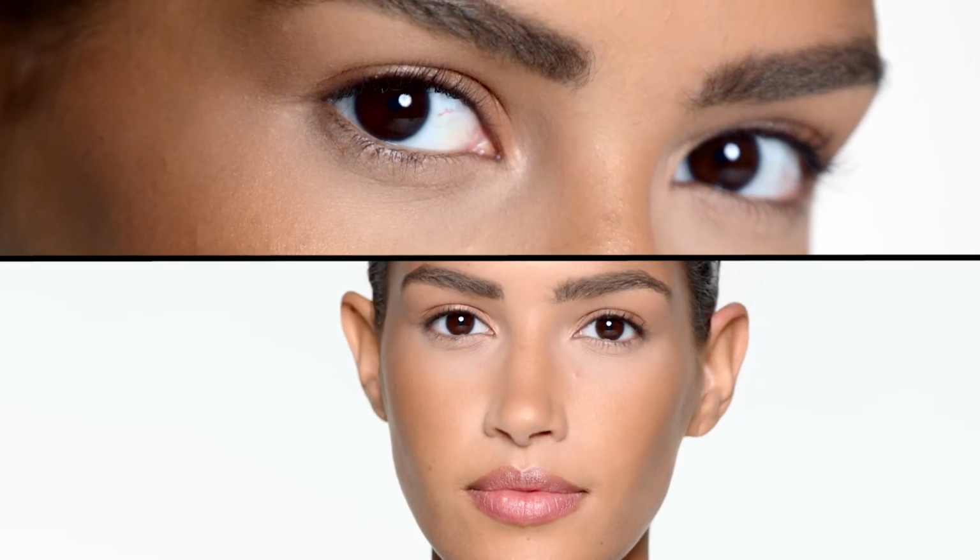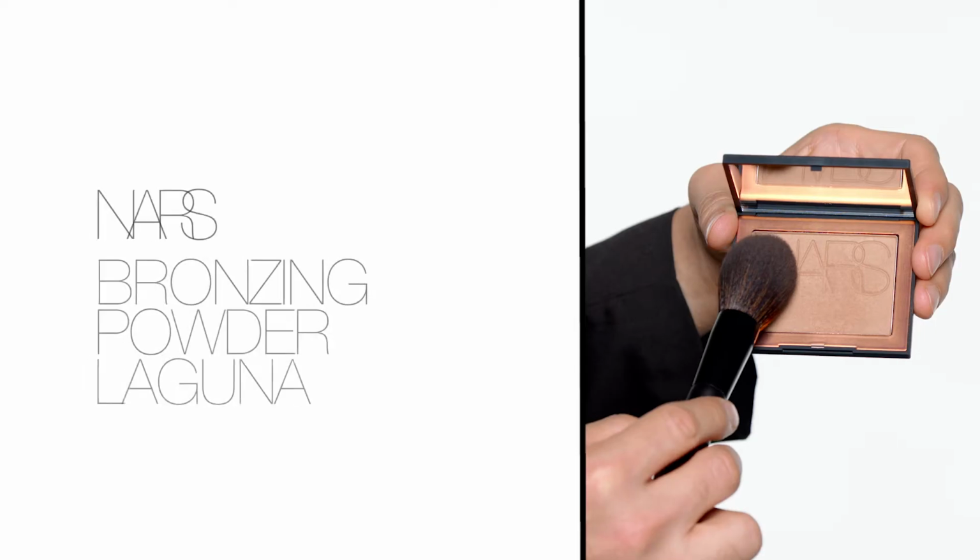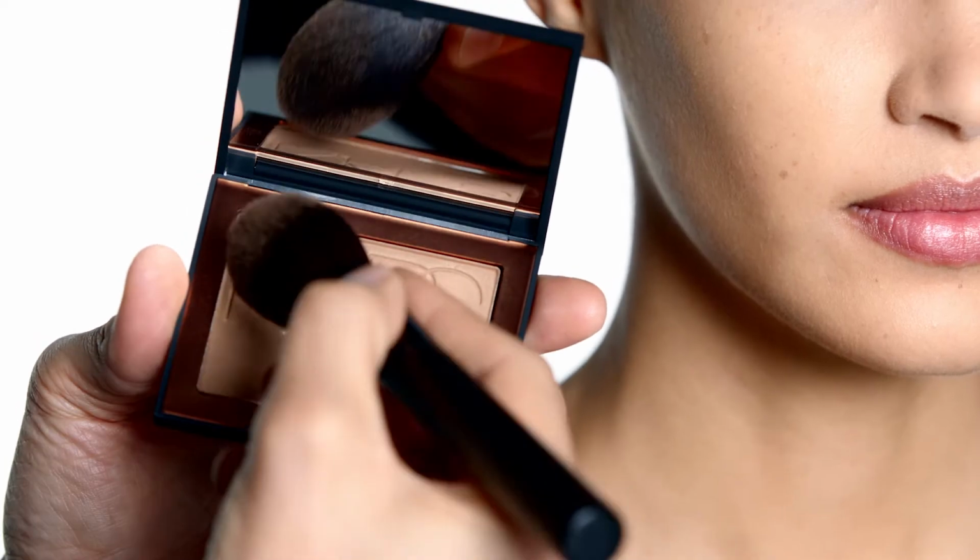Francois NARS always says bronzing powder makes the skin look healthy and glowing. NARS iconic bronzing powder now comes in a beautiful new packaging and additional shades. So I'm going to start with the bronzing powder, and this is in the iconic shade Laguna.